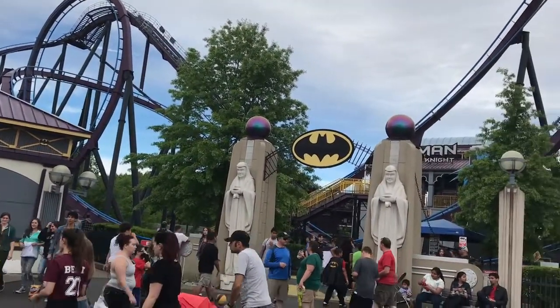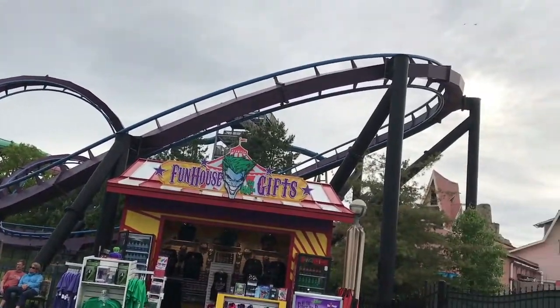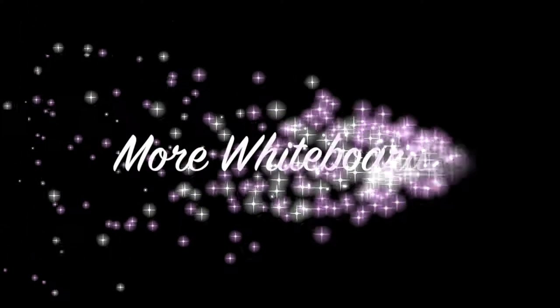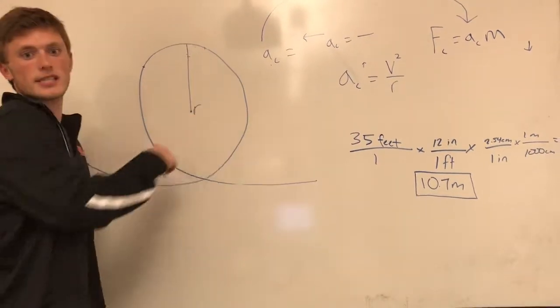Built in 2002, the coaster has an elevation of 118 feet, a track length of 2,600 feet, a top speed of 55 miles per hour, and a duration of 140 riveting seconds. The biggest object of interest for us is Batman's large inversion, which is its full 360-degree loop.